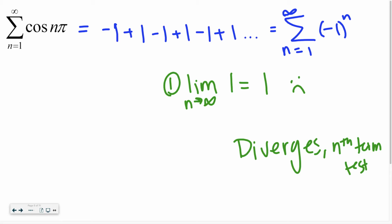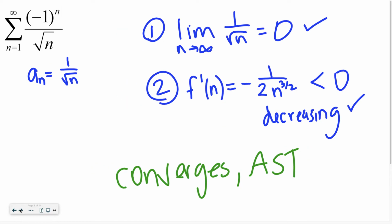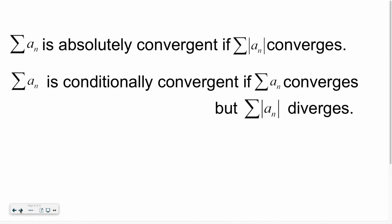Now, I want to go back to the fact that we said this converged. If that alternating piece was not on there, would 1 over n converge as a series? No, it's a p-series. It wouldn't, okay? So we can describe our alternating series as either absolutely convergent or conditionally convergent, based on if the alternating piece is not there, would it still converge or not?